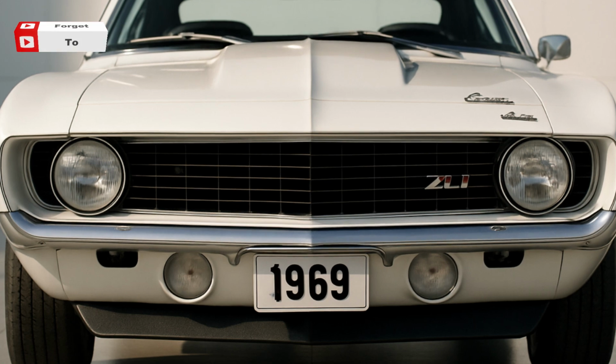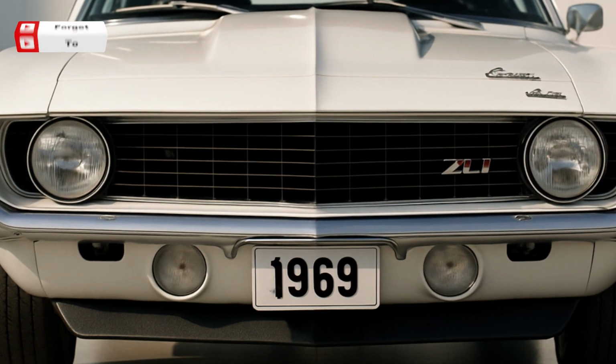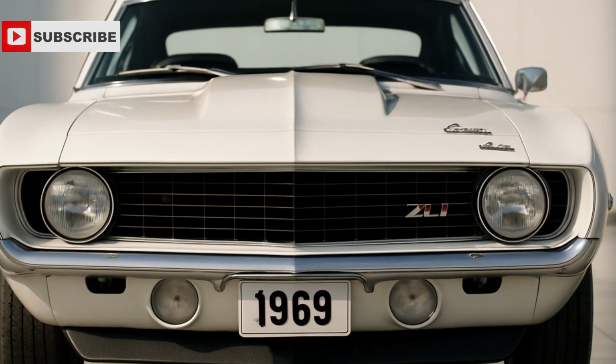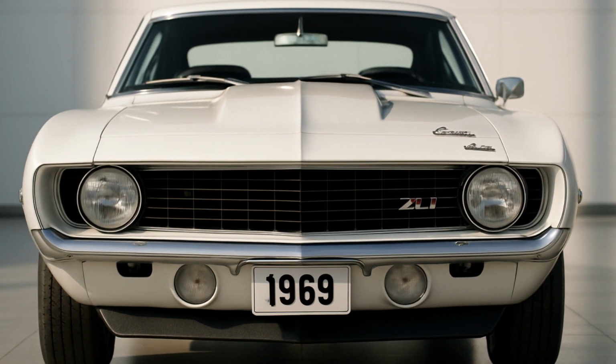Today, the ZL-1 stands as a symbol of Chevrolet's engineering genius during muscle cars' heyday. A car built not just to be fast, but to dominate. For collectors and fans, owning a ZL-1 is like holding a piece of automotive history that few will ever experience firsthand.